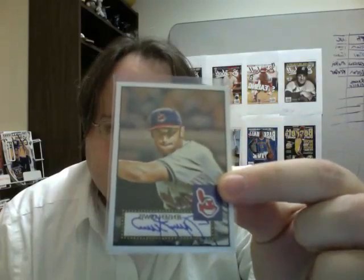This is a certified autograph of his. His superstition in high school was to watch Major League before every start. Got into the show, even on the Indians. I haven't kept up with where he's at now, but I now have his autograph.